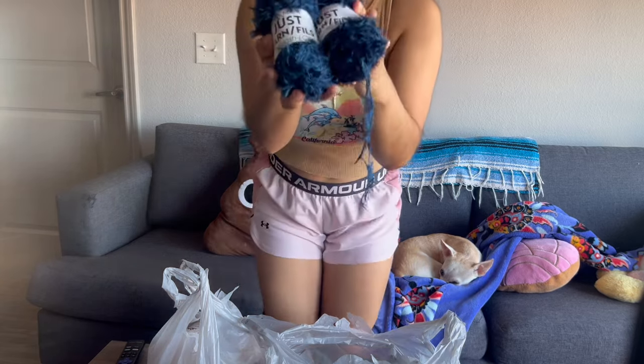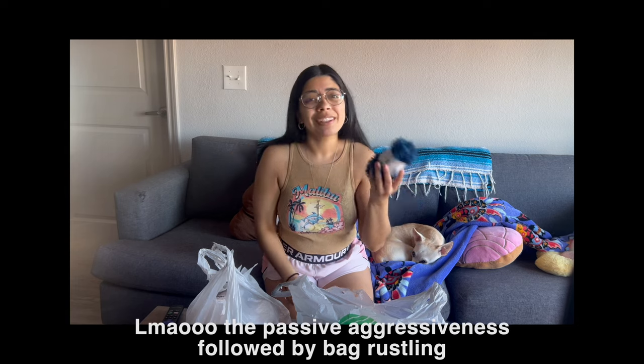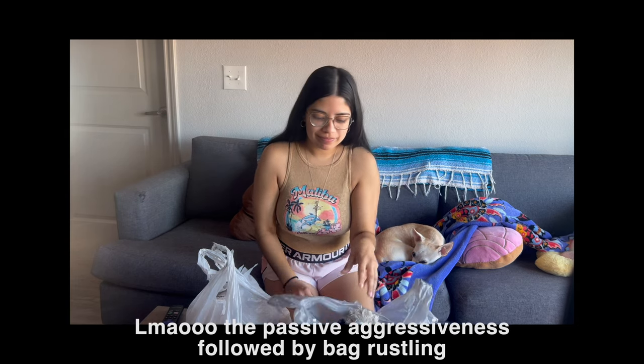And then we got 2 blue. Let's see if I can show you. Today I'm going to be using the blue yarn because I want to make a blue bucket hat. As you may have guessed, so smart.